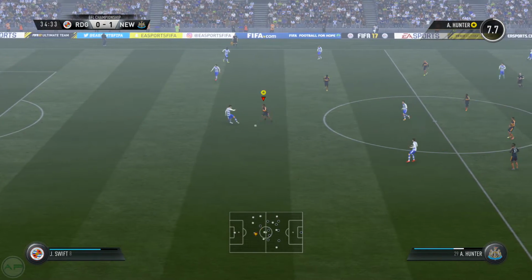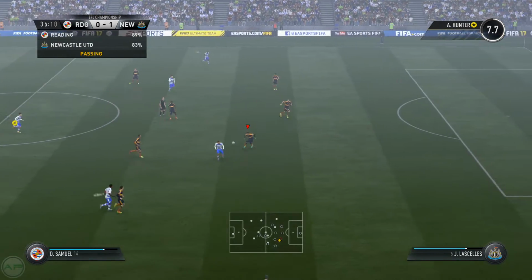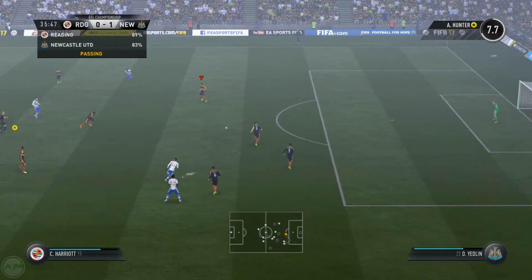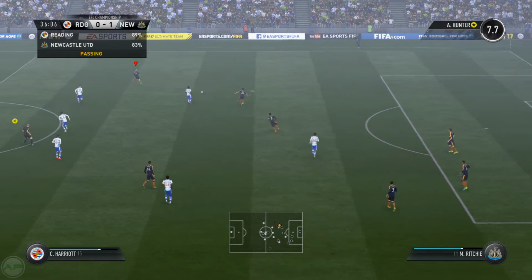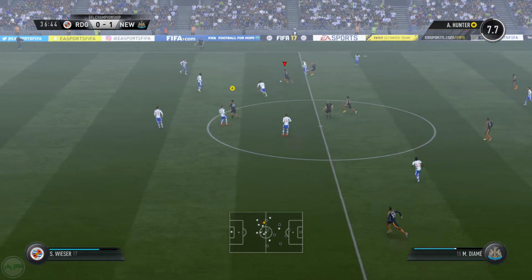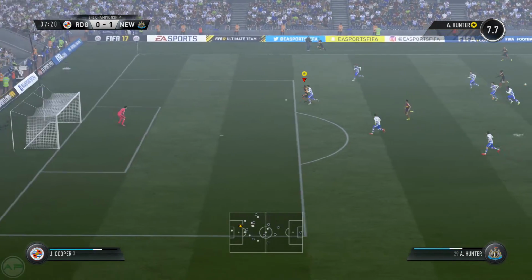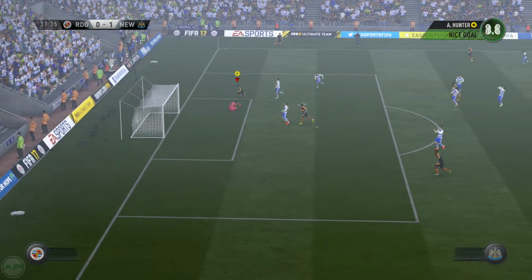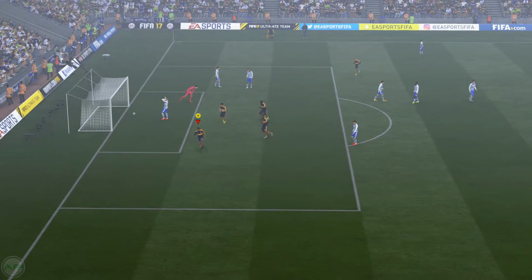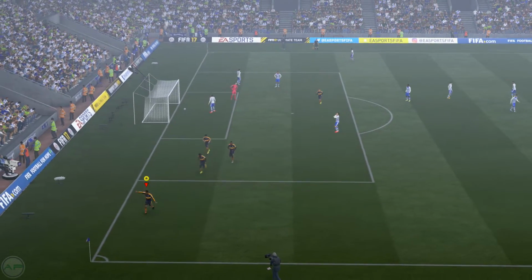Cooper. Gareth McCleary. Excellent passing. Great interplay. DeAndre Yedlin. Mohamed Diame. Newcastle's lead being threatened here a little. This might be it, and they have scored. And they do lead now by two, and they've worked very hard for this. It should get them across the line at the end of the match, we'll see.